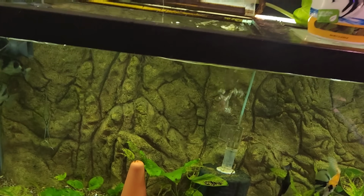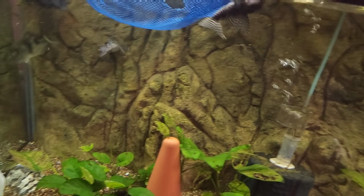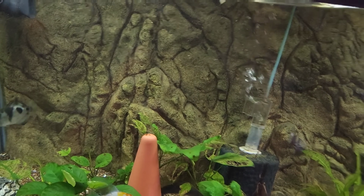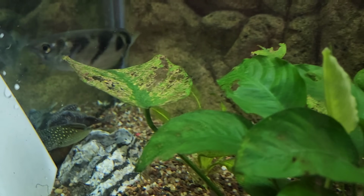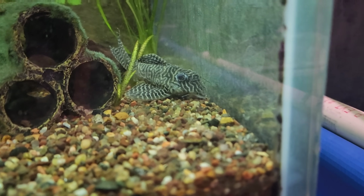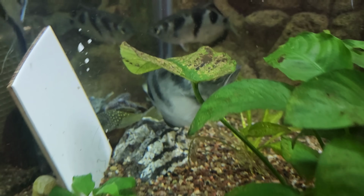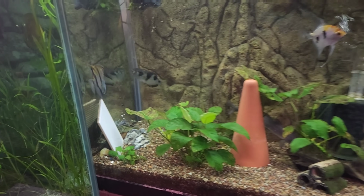Okay, here we have two of the king tiger plecos. These guys were a breeding colony, so hopefully they will get back to doing their thing. I don't even see where those guys went. Oh, there goes one. Look at them. Beautiful plecos. We got a few more of those coming in here, so this is going to be very active with plecos.